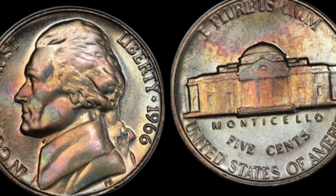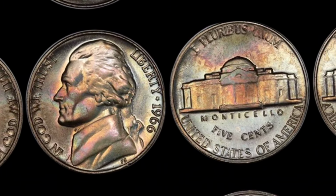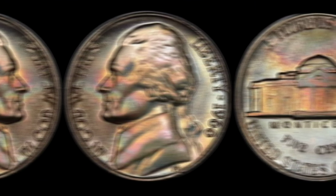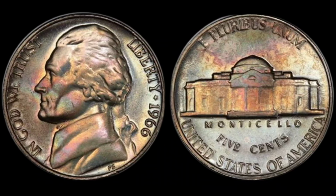First, rarity plays a massive role. Out of the millions of Jefferson nickels minted in 1966, only a handful have these rare features that set them apart. In particular, one of these coins, graded by the Professional Coin Grading Service at an incredibly high MS68 full steps, fetched $1.7 million at auction.